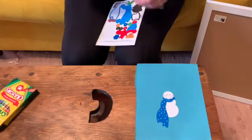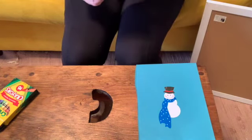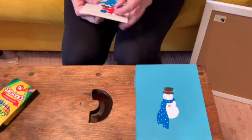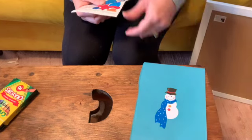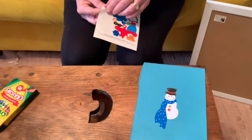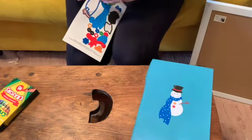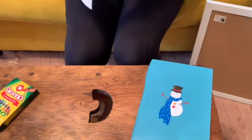A hat. I'm going to put a hat on my snow person. You can add some buttons. And you're gonna have extra stickers too. So if you wanted to make another snow person on maybe a white piece of paper, you could do that because you're gonna have a lot of extras left over. Oh, let's give our snow person some arms. I see arms here, stick arms. There we go. And I think this snow person needs a carrot nose.